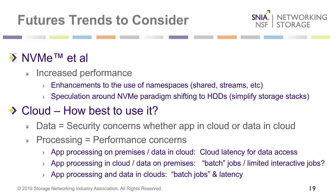But putting the application out in the cloud means that the data has to go out there sometime. And so that's an awkward situation without some additional caching algorithm or data shuttling algorithm in place. And then finally, processing and data in the cloud. Everything out in the cloud is fine, but once your data is captive in the cloud, getting it back out of the cloud comes with a cost. So this is one of these areas where your storage strategy needs to comprehend your compute strategy and the economics of it as you move forward in time.